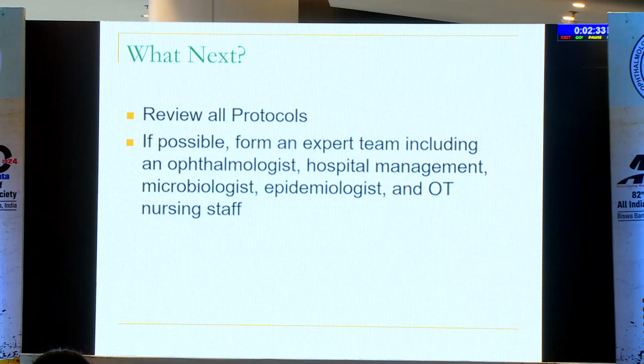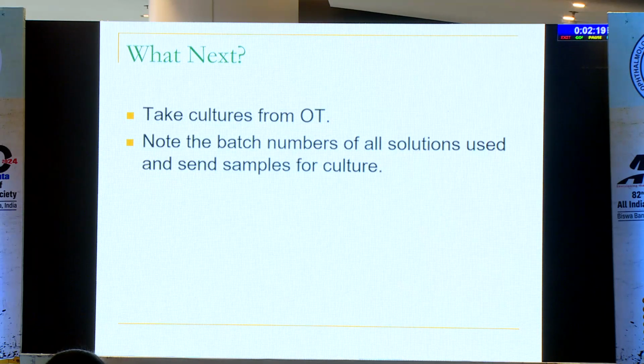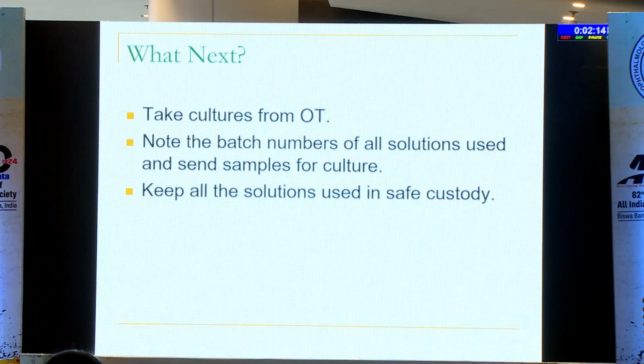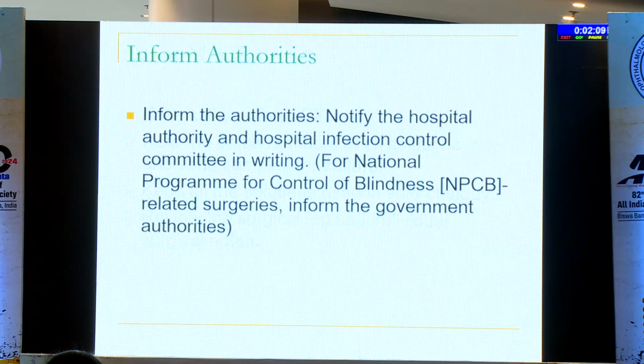So what next? You review all protocols. If possible, form an expert team including everyone: ophthalmologist, hospital management, microbiologist, epidemiologist, OT, nursing staff. Take cultures from the operation theater. Note the batch numbers of all solutions used and send samples for culture. Keep all solutions in safe custody. Review the surgical log and individual surgical notes. You have to inform the authorities, your hospital authorities, and if it is a camp, you have to inform the NPCB.